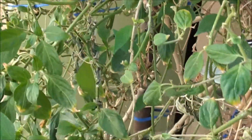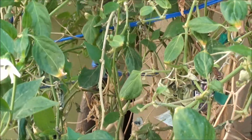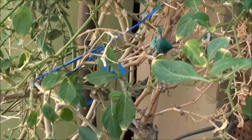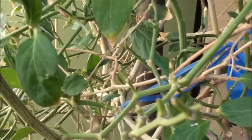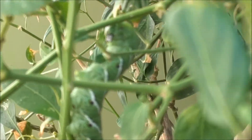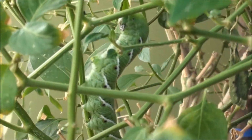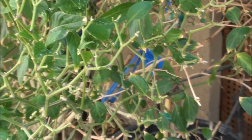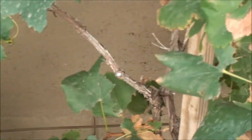Man, funny to think you could lose him in here. But yeah. Oh, here he is. There he goes. See that? Three of them. And they are loving this. I haven't seen them on a serrano pepper before. We've got the grapevines next door, and that's where I usually find them.